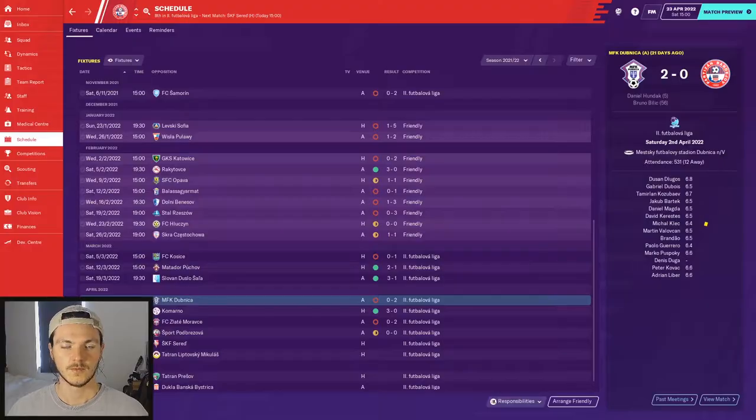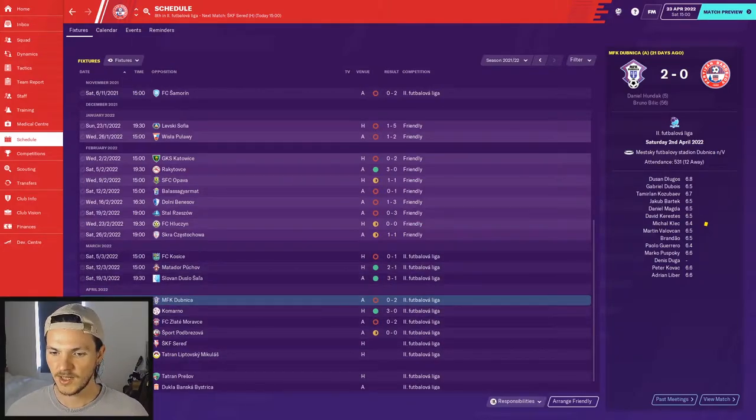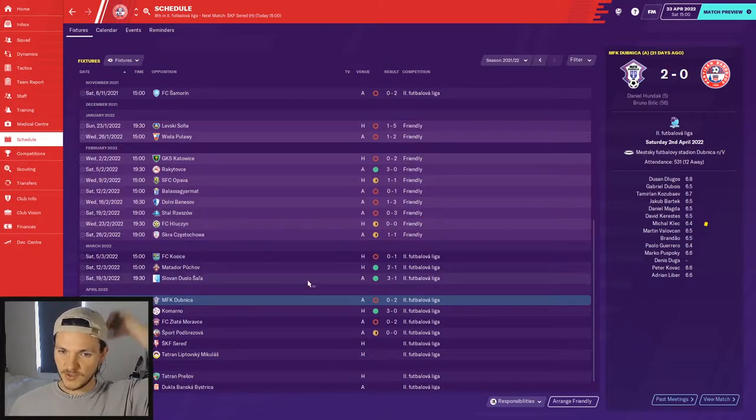Let's get into it. Right, we've had a look at where we're going to be living for the foreseeable future, but let's get down to the real business, the football side of things. This is what we're here to do. Get the results, take this team as far as we can, and develop ourselves as a manager. And hopefully we can develop this team as well as we go along. Right, so into our game.